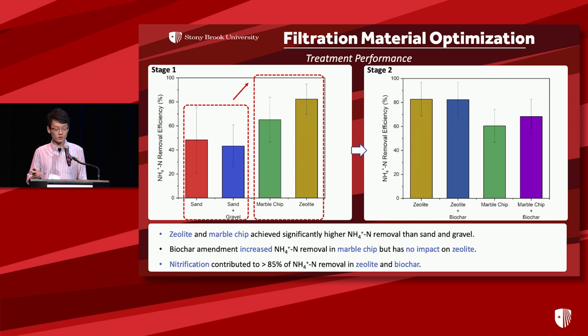At stage 2, we amended 30% of biochar into these 2 materials. And here we can find the biochar amended zeolite column achieved a similar level of ammonia removal efficiency compared with the pure zeolite column. However, the biochar amended marble chip column achieved significantly higher ammonia removal efficiency than the pure marble chip column. So this result indicated that the biochar amendment can increase the ammonia removal efficiency in the marble chip, but has no impact on the zeolite.